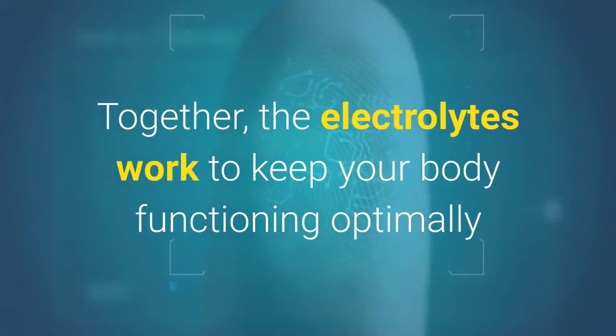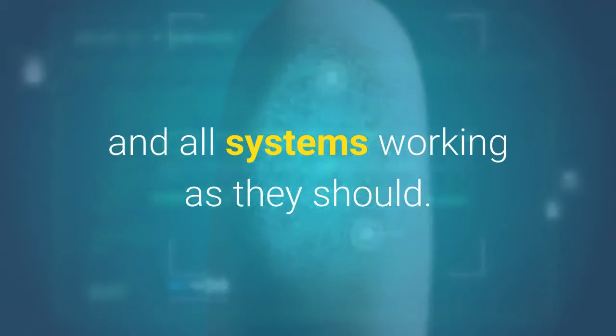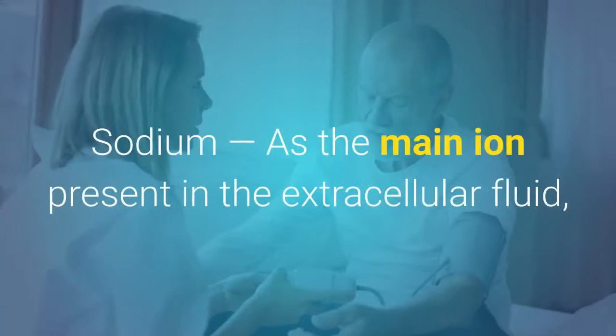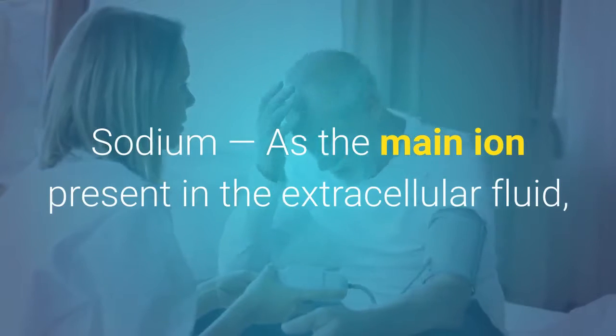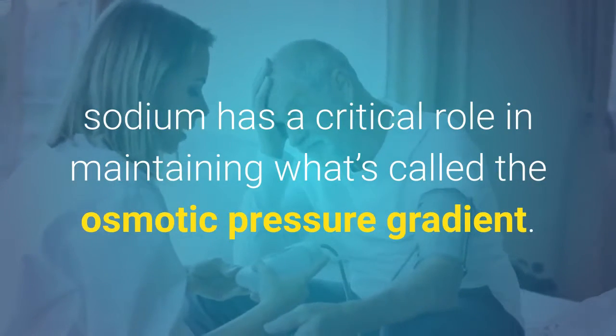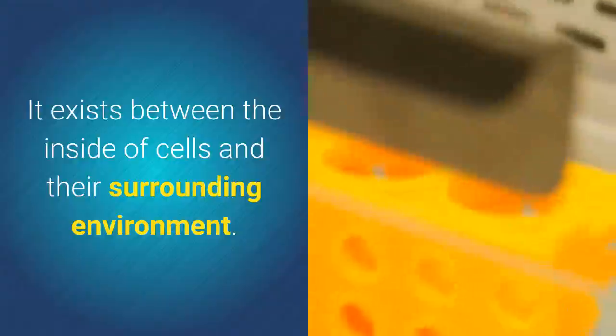Together, the electrolytes work to keep your body functioning optimally and all systems working as they should. But individually, each electrolyte has its own unique function. Sodium: as the main ion present in the extracellular fluid, sodium has a critical role in maintaining what's called the osmotic pressure gradient. It exists between the inside of cells and their surrounding environment.